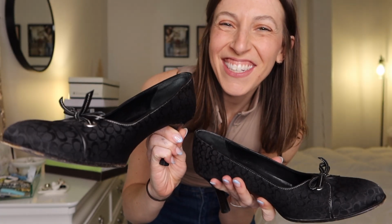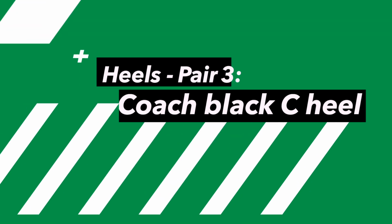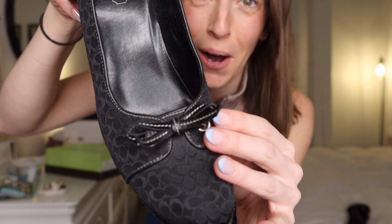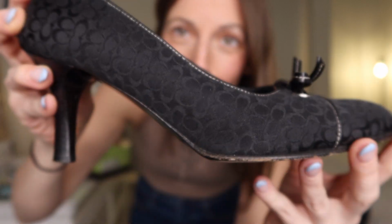The third pair of heels is also a standard black pair of heels. This is probably the same height as the first black heel, probably again like a 3 or 4 inch heel. What I love about these shoes is the little bow. These are Coach shoes, so you can see the little C's all on the shoe.